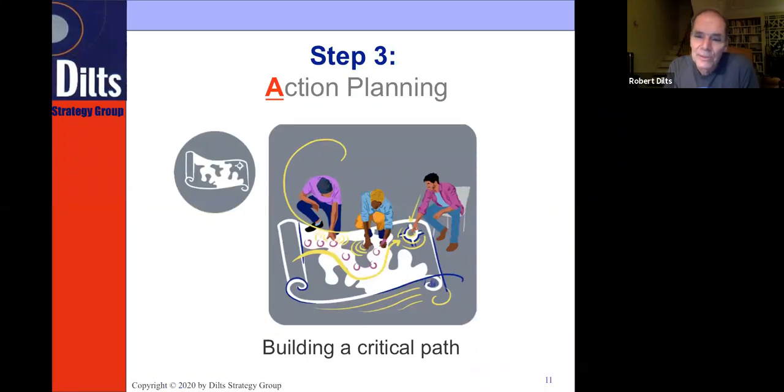Then we go to step 3, action planning. So now, because we don't know how to get there, we've got to build that. It's not something we can just say, well, let's just look at what we've done before, or what somebody else has done. You're really doing something that is unprecedented, and that has both a lot of creativity in it, but a lot of risk in it. And so that brings an interesting challenge, and how do we organize that information?